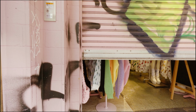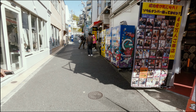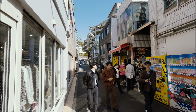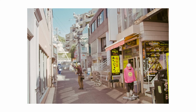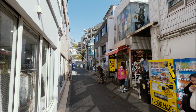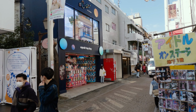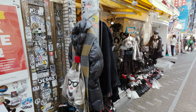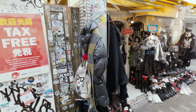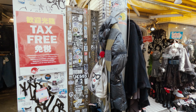Something a little bit more abstract, perhaps. I like the colors. So for this one, I'm going to try and go a little bit macro, blur out the background, but I love the design on the bag.